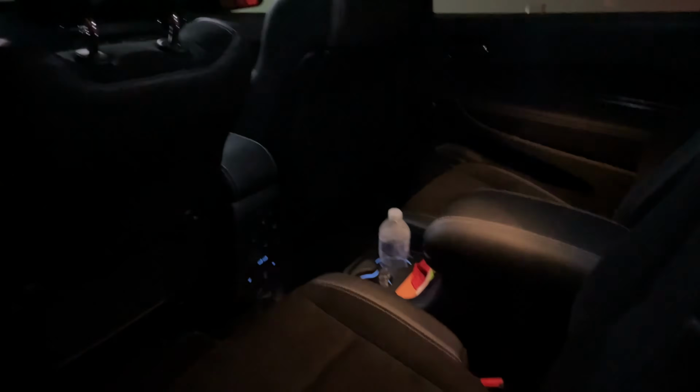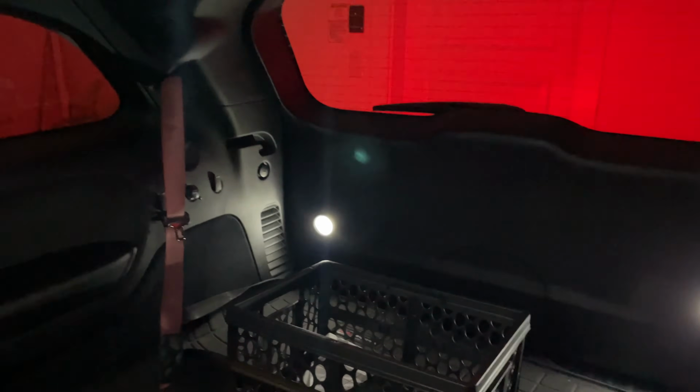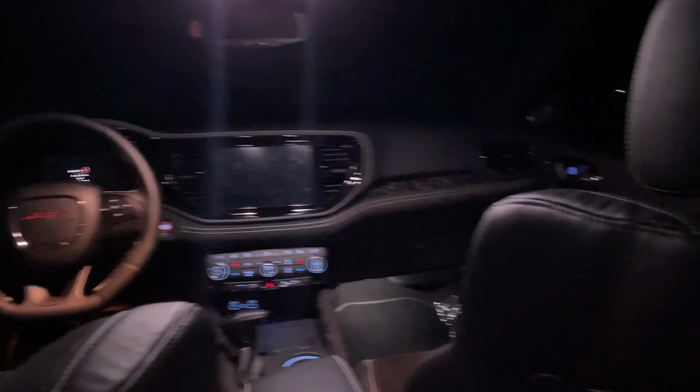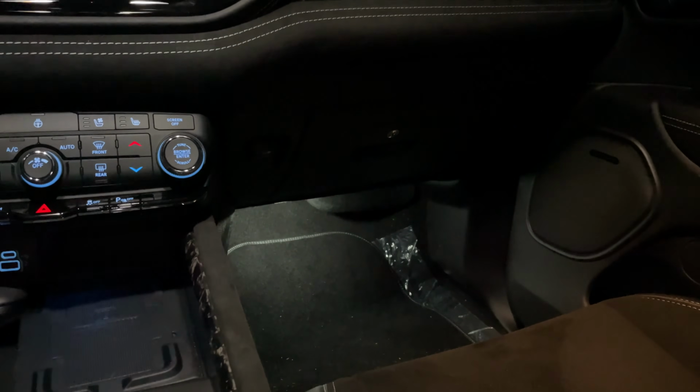You can see the LEDs in there. You guys can see, there's a massive difference. The camera, it's hard to do justice on these things, but everything is so bright in here now. Like it's legit. You know what, let me close the door. Front headlights are off now. Look at the footwell light. That's the one we changed.